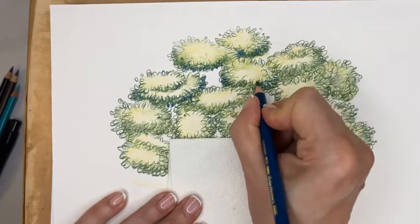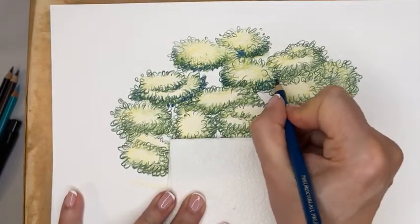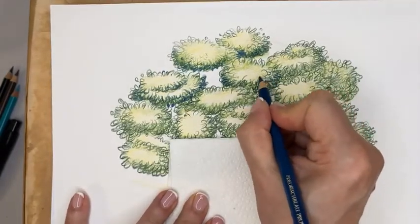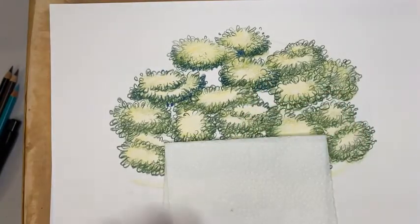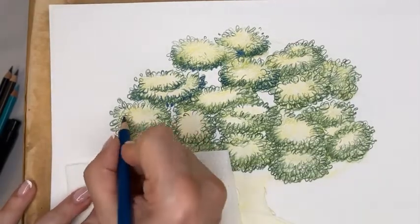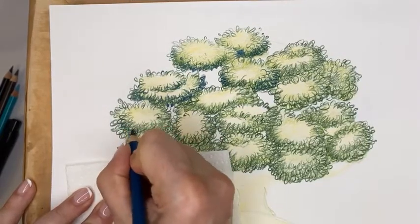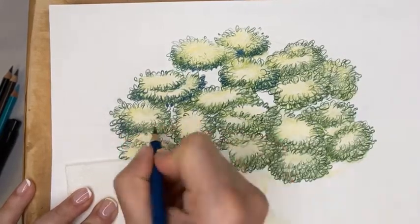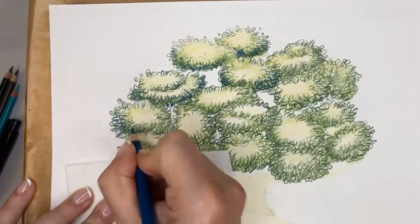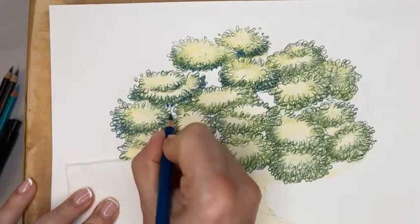Adding this beautiful blue. It's just a beautiful contrast colour. Might not be blue in actual nature, but then we're not drawing a hyper-realistic tree, are we? We're drawing a fun, expressive, illustrative tree based on imagination, not reality, maybe a little bit of reality.